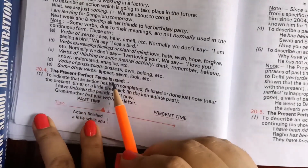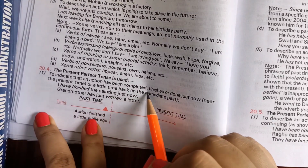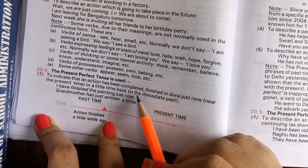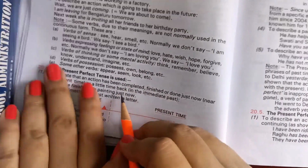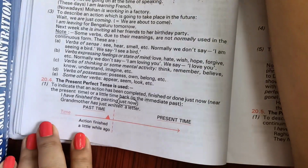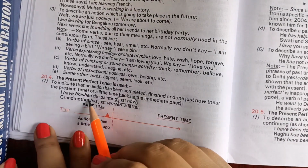Now, the present perfect tense is used to indicate that an action has been completed, finished, or done just now, near the present time, or a little time back in the immediate past. I have finished the painting just now. Just now is important. The words just now. Okay? So, very easy. When you see just now, use have finished.